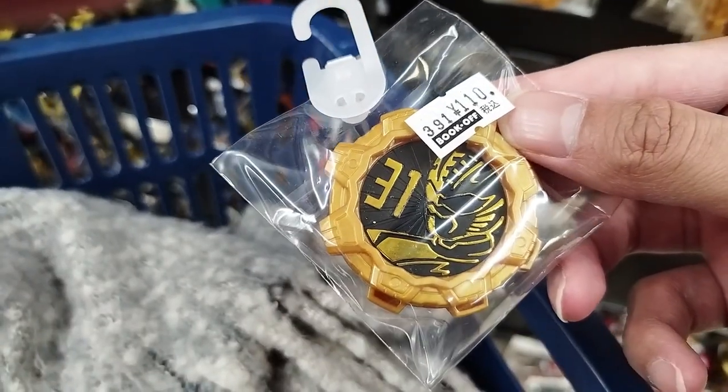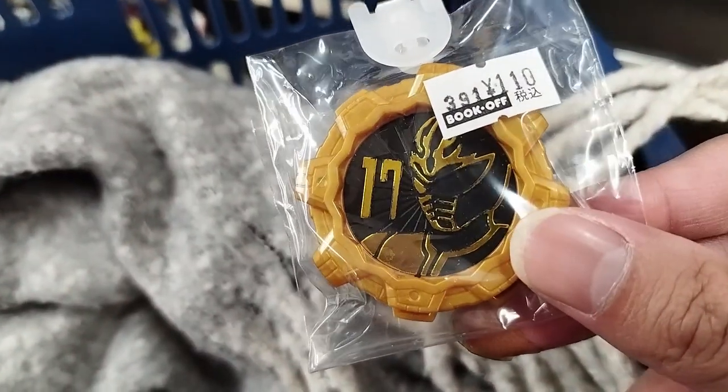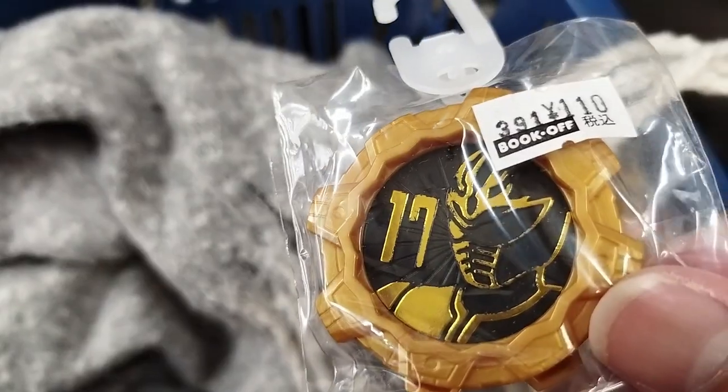Geki Ranger. Sentai gear. Yeah, I need that. Oh, that's going right in the basket. Die Ranger! Oh my gosh, Die Ranger, I've been looking for you. God, what is wrong with it? Kind of looks beat up, but whatever, we're putting it in the basket.